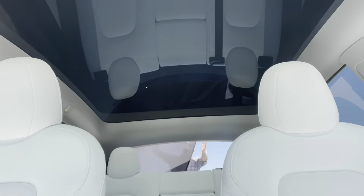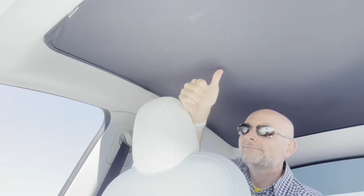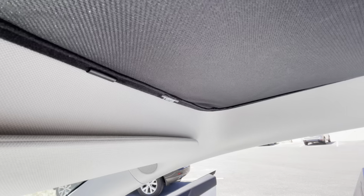Sunshade for the roof and windshield, also by RPM Tesla. I installed that recently. I'm not in the height of summer yet, but it seems to work as well as any sunshade could. And also I have a big, beautiful bald head that feels all the heat coming in off that beautiful glass roof as we're getting closer to late spring and summer. And I've definitely noticed a reduction in that heat coming in on my head.